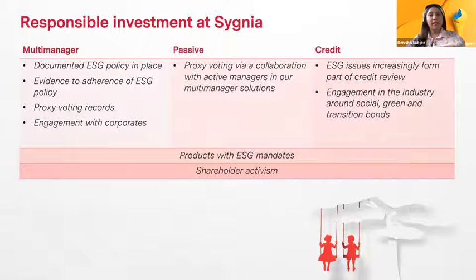In our role as multi-manager, we at Sygnia apply the principles of responsible investment and active ownership by ensuring that the underlying asset managers in our portfolios have a documented ESG policy in place, and then by monitoring the implementation of that policy. Active managers in the Sygnia stable have a large research team and robust processes in place to ensure ownership responsibilities and appropriate engagement. Where Sygnia acts as a passive manager, the choice of investments are dictated by the components of the underlying predetermined market indices.